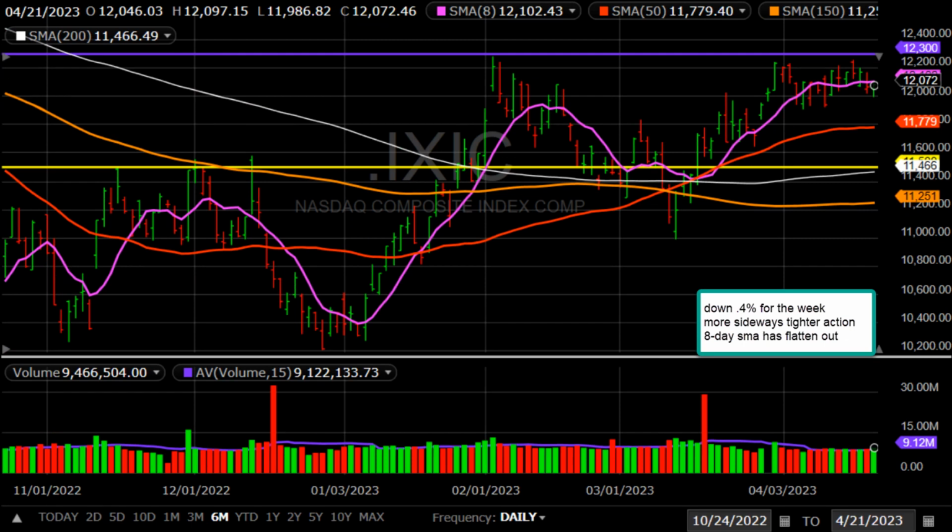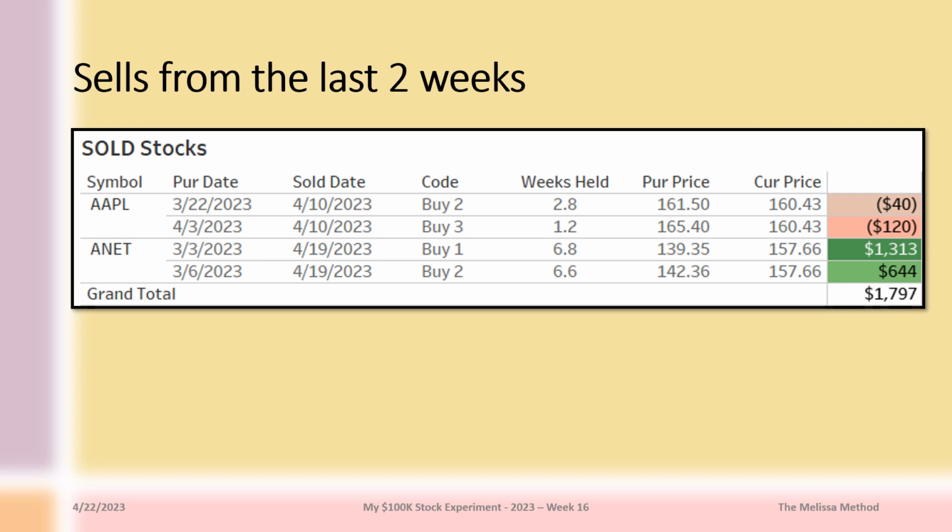The NASDAQ Composite Index is also moving sideways. It was down 0.4% for the week, and its 8-day simple moving average, that diagonal pink line, is moving sideways. It's basically flattened out.